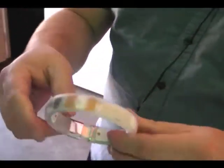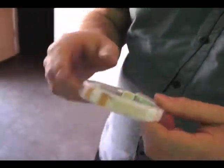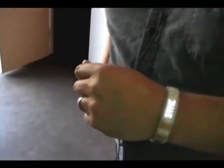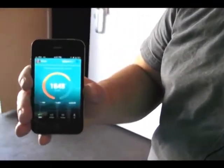It has about a week-long battery life and built-in USB for charging and syncing to the computer. It also has Bluetooth, so you can sync to your mobile phone incredibly handily. Just holding down until it says sync will send the data over to your mobile phone. You can see from the sync just now, it synced via Bluetooth.